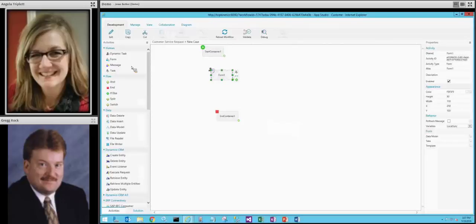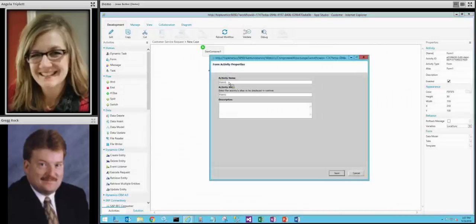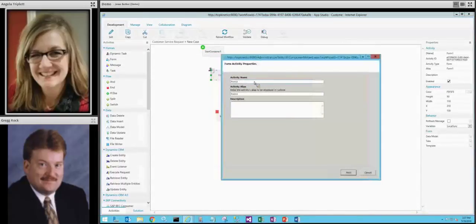So dragging the human activity for a form onto the canvas allows me to use Sequence to create an interactive form. And again, we're talking about low code here, so what I'm about to show may be a little bit technical, but it's not too technical. It doesn't require a developer per se, but it does require somebody with a little bit of user experience design capability. So what I'll go ahead and do is label this the intake form.